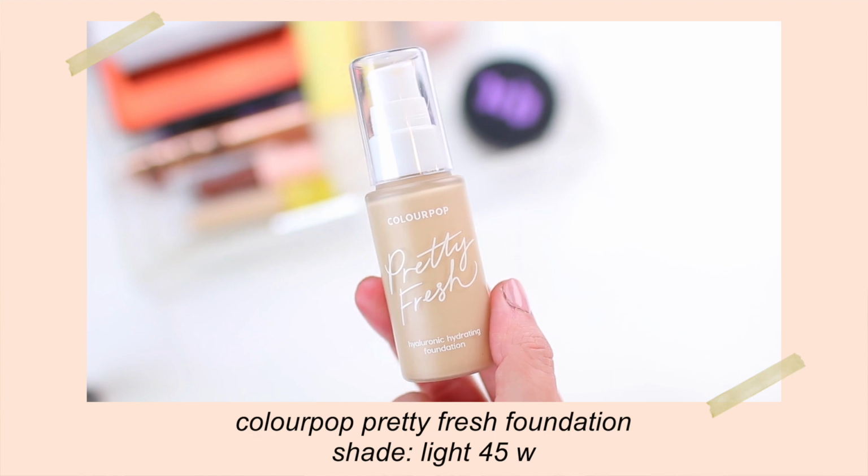For foundation, I'm just going to be using my go-to, the ColourPop Pretty Fresh Hyaluronic Hydrating Foundation. I have the shade Light 45W, and I love this formula because it is so smoothing. It feels really good on the skin. It's just very, very lightweight.